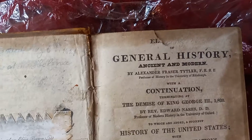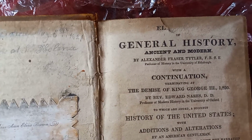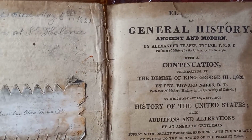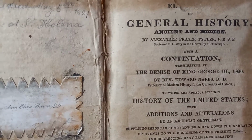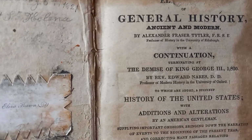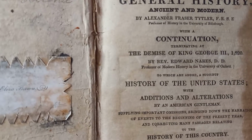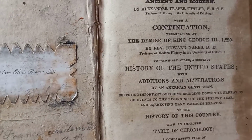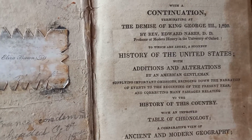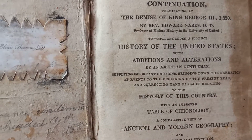This is the General History, Ancient and Modern by Alexander Fraser Tytler, Professor of History in the University of Edinburgh, with the continuation terminating at the demise of King George III, 1820, by Reverend Edward Nares. He's a professor of modern history in the University of Oxford, to which are added a succinct history of the United States with additions and alterations by an American gentleman, supplying important omissions, bringing down the narration of events to the beginning of the present year, and correcting many passages relating to the history of country.